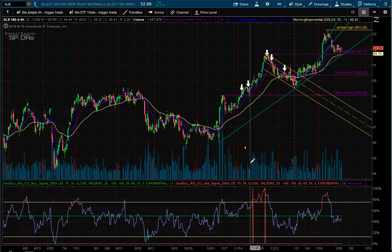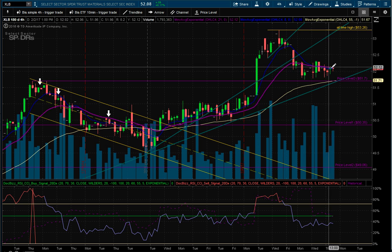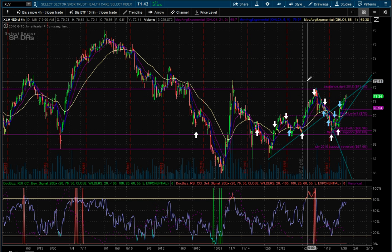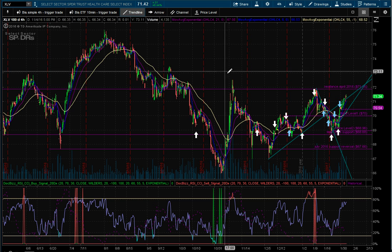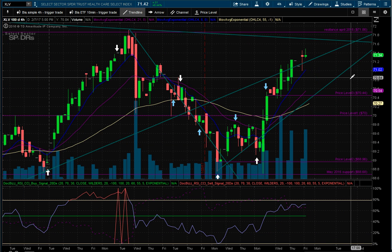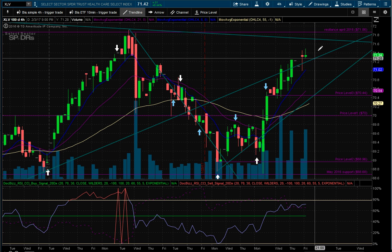Here is the material sector, and they were up 0.1%, holding the support of 51.7. Here is healthcare, and healthcare was up almost 0.5%, and they appear to be trading in this wedge here. So we'll see if they can break that trend line. Here's a resistance trend line here. I have no position in it.